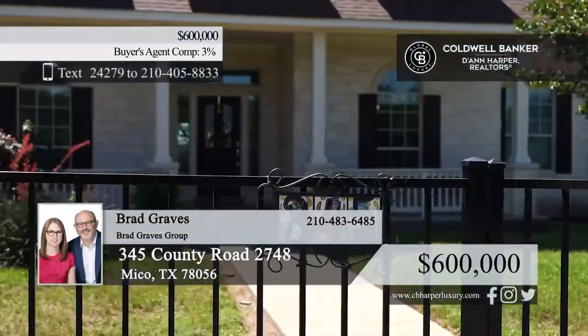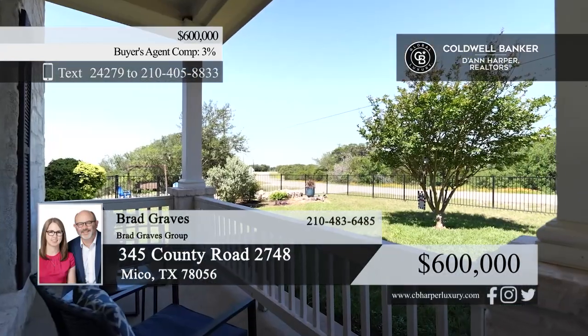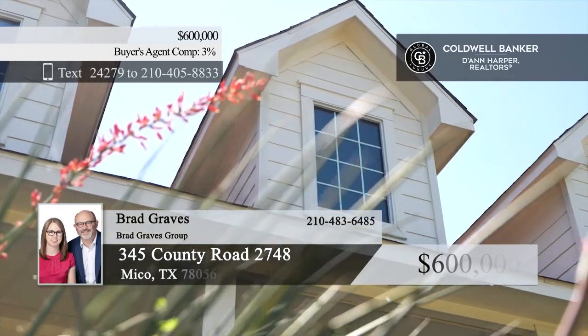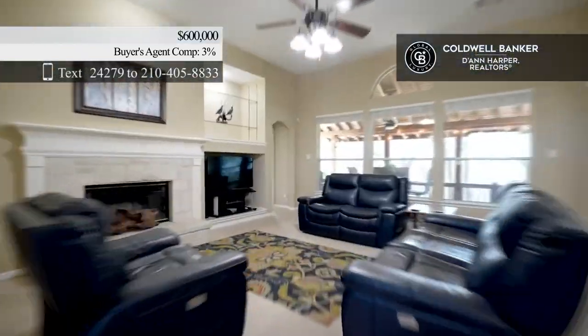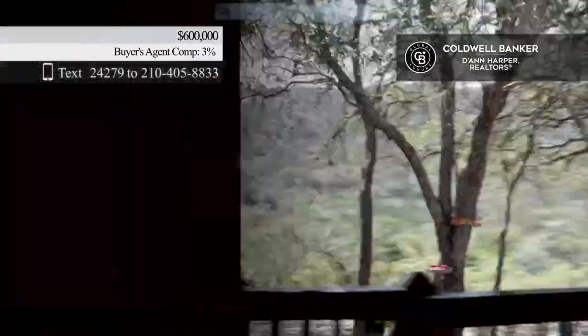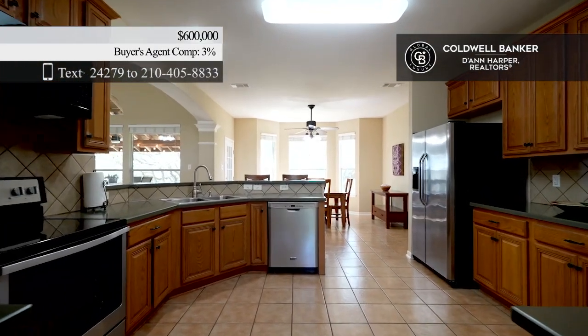Nestled at the end of a quiet cul-de-sac, this well-maintained single-story home offers abundant natural light, an inviting living area with a stone wood-burning fireplace, and a spacious kitchen with lots of storage space. There are 3 bedrooms and 2.5 baths. Set on 7.5 sprawling acres, the outdoor space offers a covered back patio and scenic views. Call Brad Graves of Brad Graves Group.